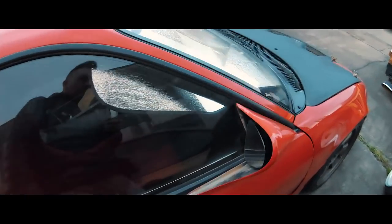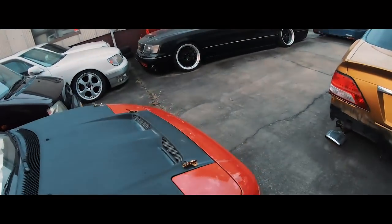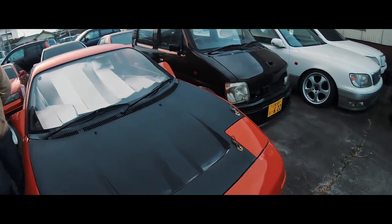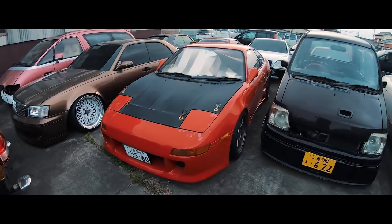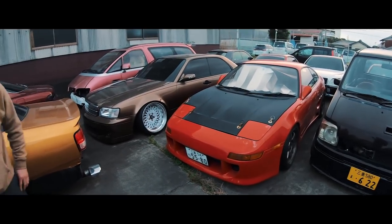Oh, damn, dude. Gold mine right here. For the three people that still build MR2s. For the three people that are still into MR2s. Yeah. What a great car.